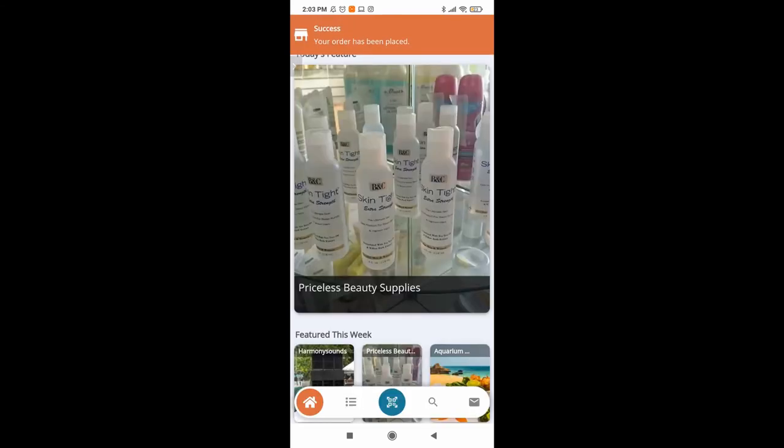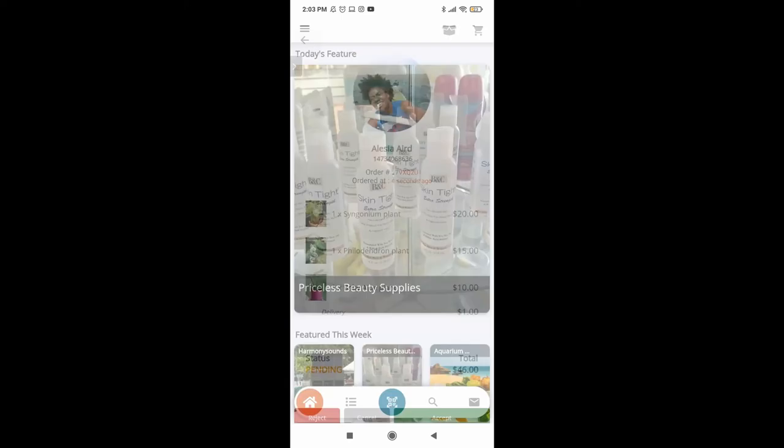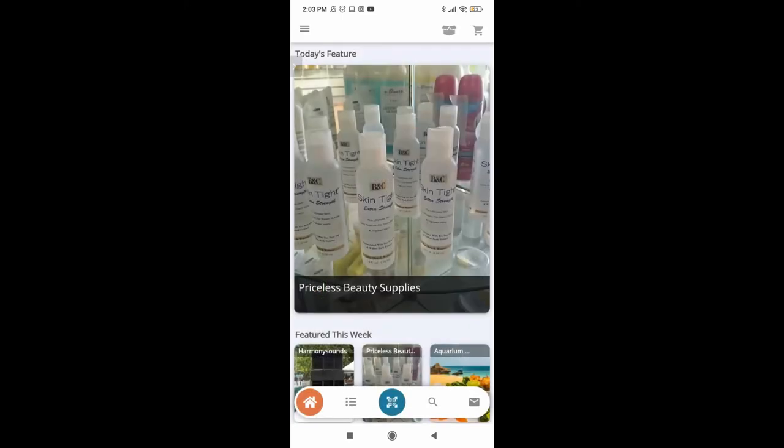So she's both the buyer and the seller, but the seller would receive a notification as well. So the seller received this notification. They wouldn't have canceled, but because she's the buyer and the seller, she has all the options for the buyer and the seller. But I said maybe you show them how they get to the orders and so forth.